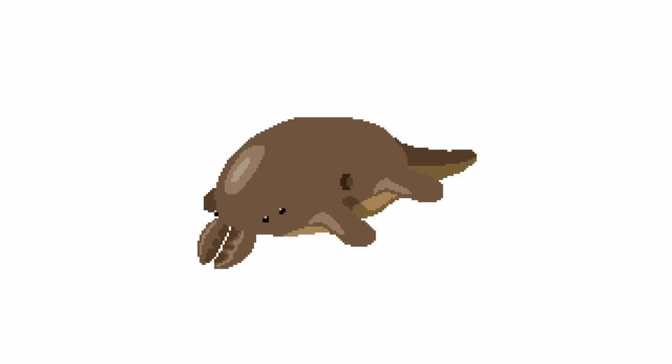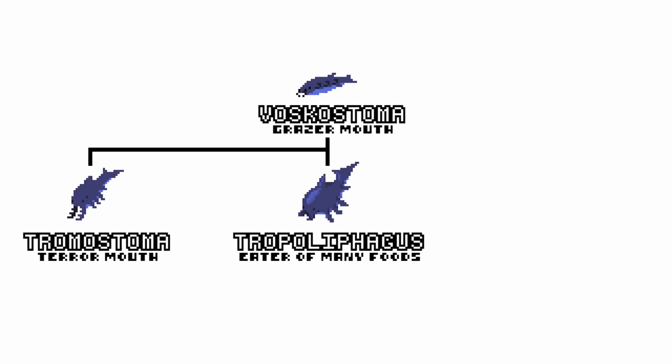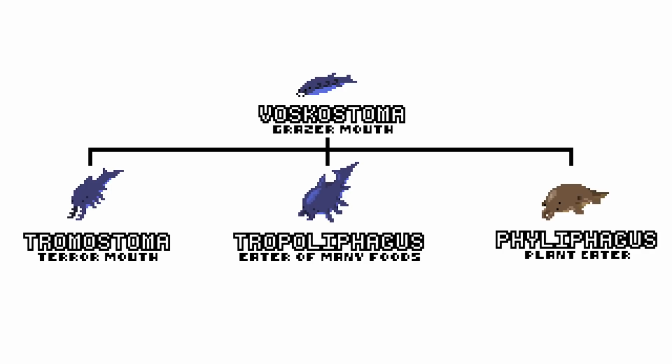In this case, the male will develop larger mandibles to better defend his offspring. The female will leave to find another mate and continue the cycle until she dies 8 years later. Litter sizes may range from 2 to 6, and the survival rate of the young is quite high. This creature will be known as Phylphagus, or plant eater.